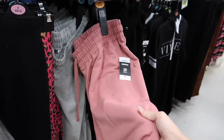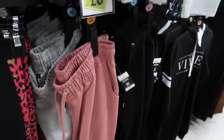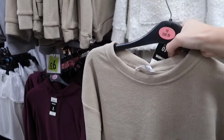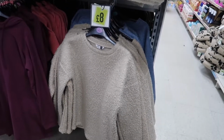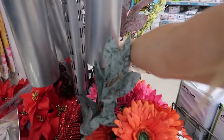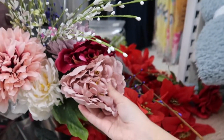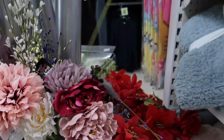I've had the men's one, in fact I've still got the men's one in like a sand colour, and I love them, they're so comfy. Basic beige fleece, how much is this? £5. And then these like teddy ones as well, very autumnal shades. Love this colour. Some pretty autumnal colours in the faux flower section. I've actually never seen these ones before. That's a really pretty like blush pink, and I feel like these are quite autumnal.